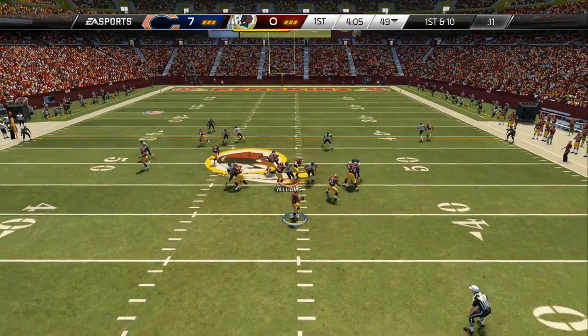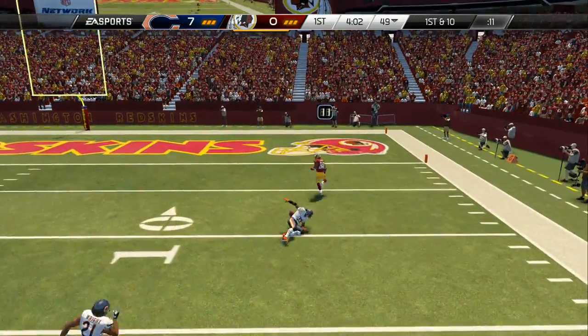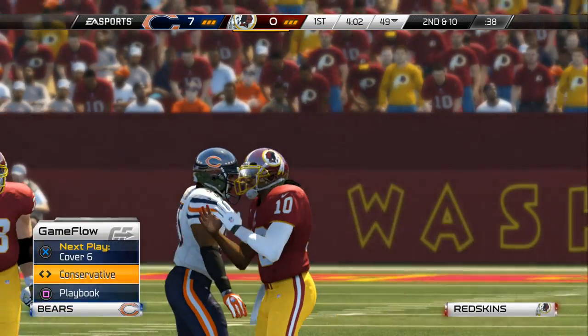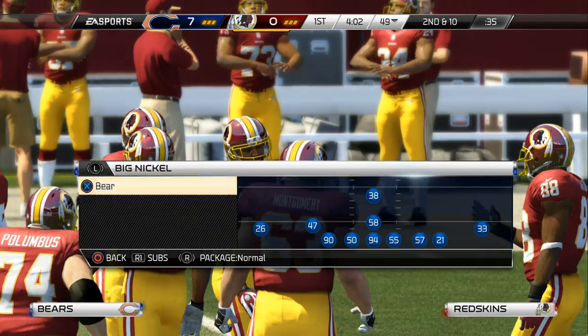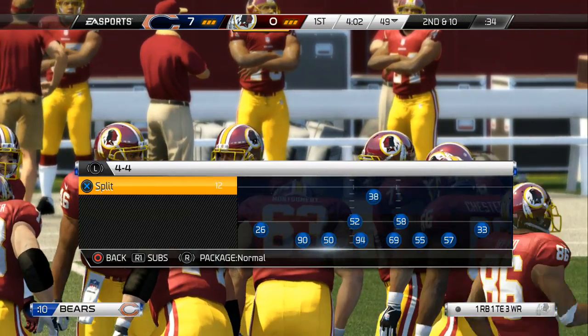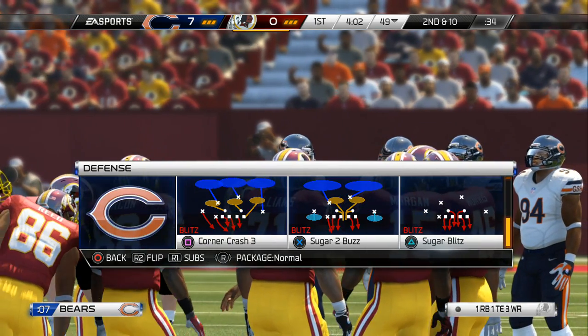Going to take the snap from the shotgun. RG3 going down the field. And it falls incomplete. Will they go for the bomb? But the defensive backfield was not fooled. Yeah, they were all over it at that time. That was like shadow defense. Wherever the receiver was going, the defense was right next to him. Great job.